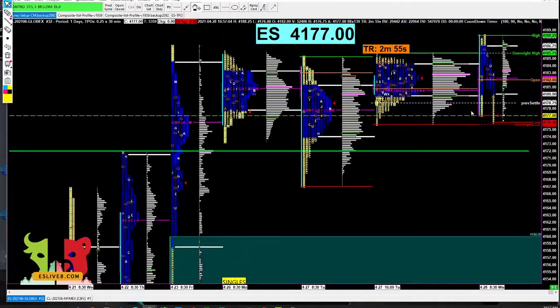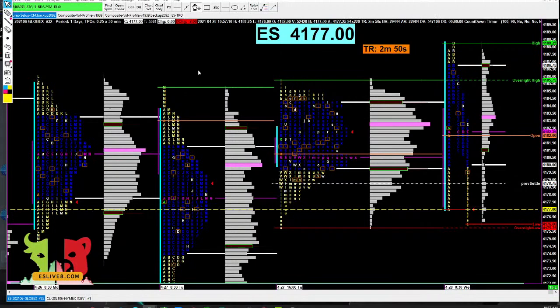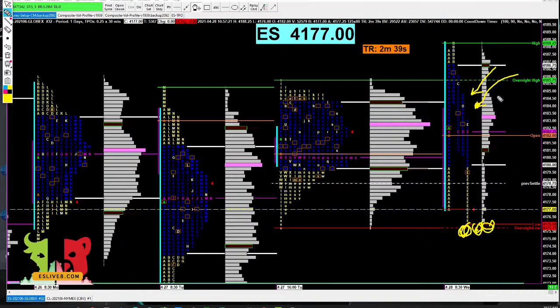Look at the E-mini. Here is the setup for the E-mini trade that we took live about an hour ago. 84, start shorting, start looking for your target to be the overnight low, 75. There is your 75, right? E-mini, about 7 points on this trade, about $700 for the E-mini.